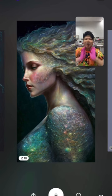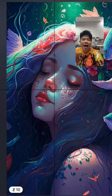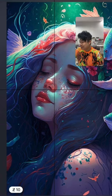Yes, so that's what we're going for today. But the color theme is going to be brighter. I like this face, so I may do that face.